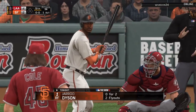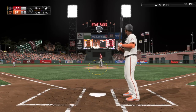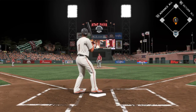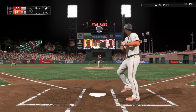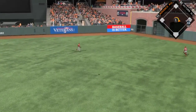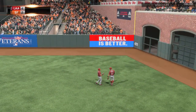Gerard Dyson will stand in again. He's flown out in each of his first 2 plate appearances thus far. Yeah, and he just needs to make a small adjustment and stay through the middle of the ball. Think about hitting the line drive right back up the middle. Cole gets the sign. 0-1 pitch on its way. Pulled toward right center field. And he will make the play out there, and there are 2 away now.